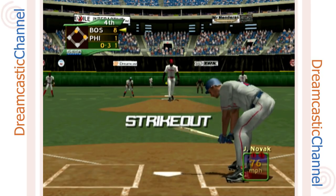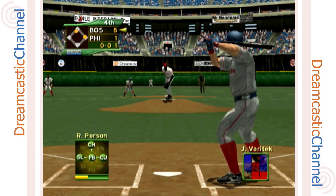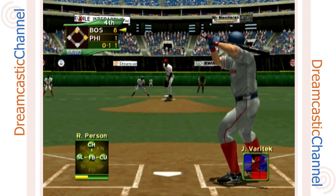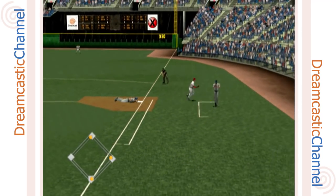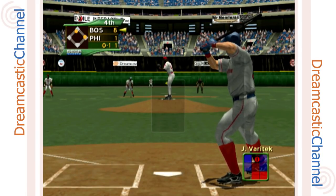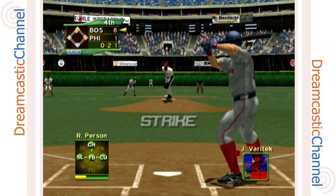Got him swinging at that pitch right down the middle. Coming to bat, Jason Varitek is stepping up to bat. Right now he's 2 for 2. Fouled off to the left side and out of play. To first. The throw to the plate. Runners on first and second with 1 out. It's well outside and swung on and missed. 0-2.